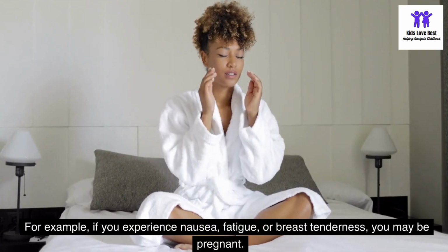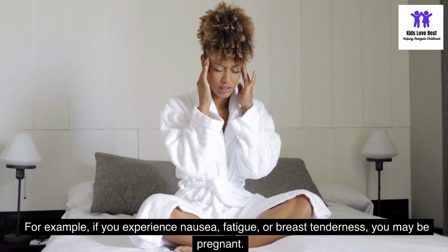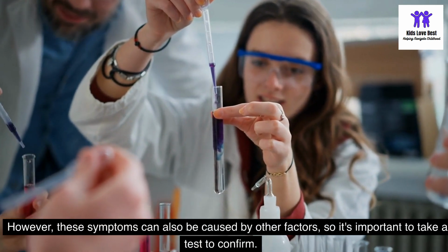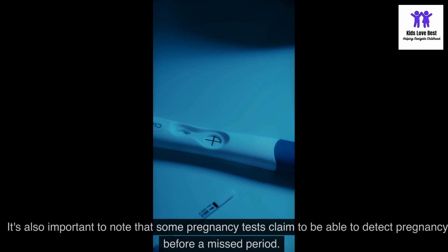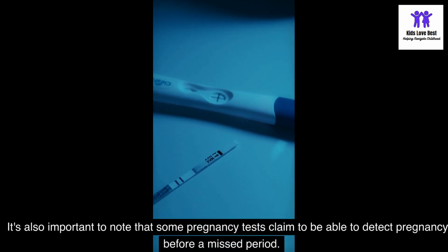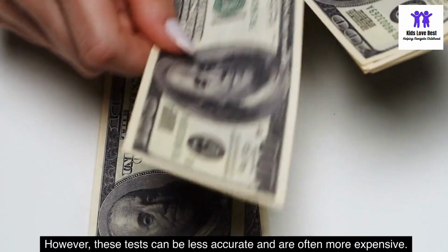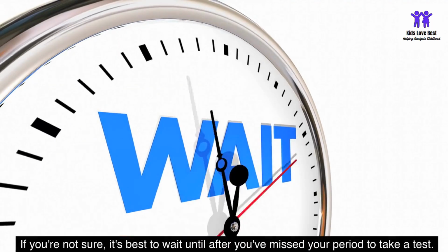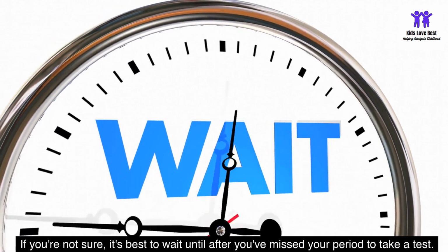If you're unsure about when to take a test, there are other signs you can look out for. For example, if you experience nausea, fatigue, or breast tenderness, you may be pregnant. However, these symptoms can also be caused by other factors, so it's important to take a test to confirm. It's also important to note that some pregnancy tests claim to be able to detect pregnancy before a missed period. However, these tests can be less accurate and are often more expensive. If you're not sure, it's best to wait until after you've missed your period to take a test.